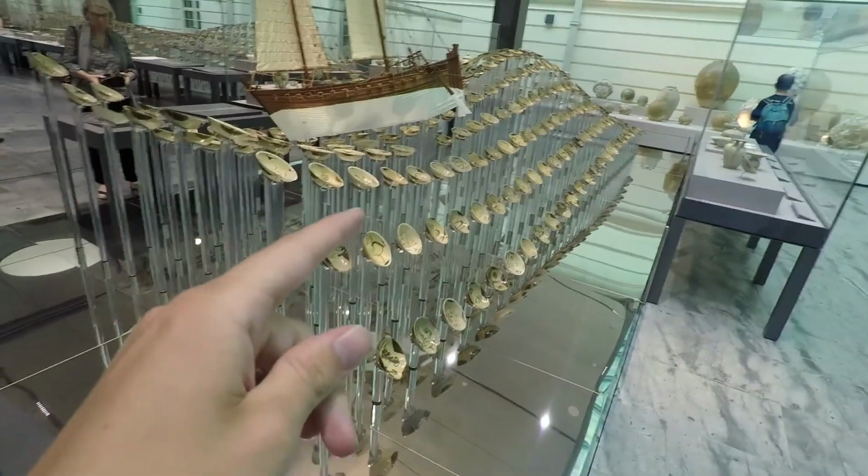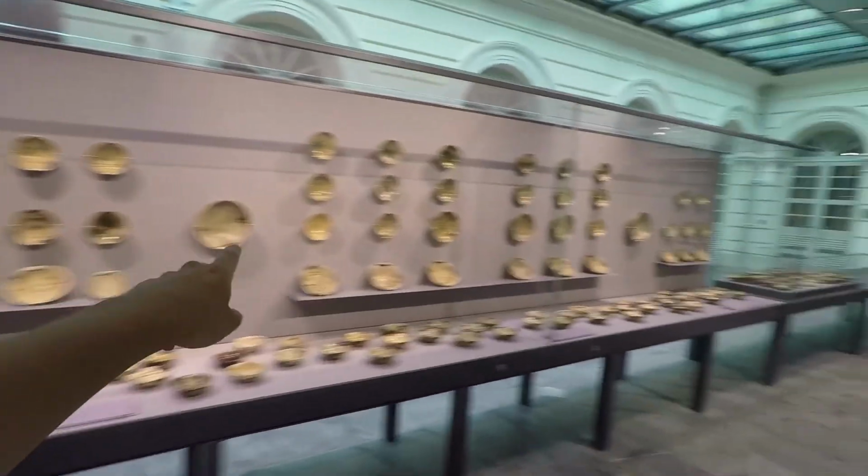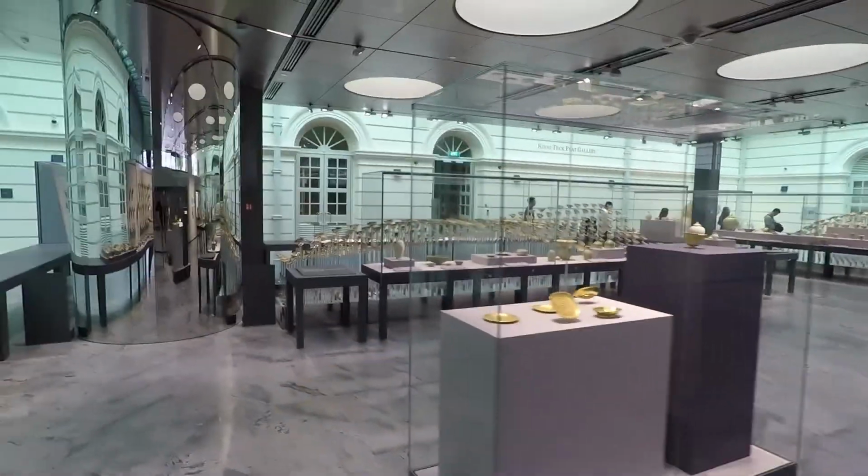So all these are ceramic bowls recovered from a shipwreck. All of these different things in the containers were found on the ship. Time to be Indonesian for a day.